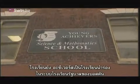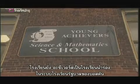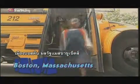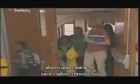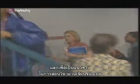The Young Achievers School for Science and Mathematics, a pilot school within the Boston public school system, attracts a diverse student body from across the city. First grade teacher Hildy Perez uses formal and informal assessments to gauge the range of her students' abilities and needs and to guide her literacy instruction.